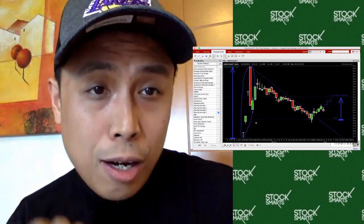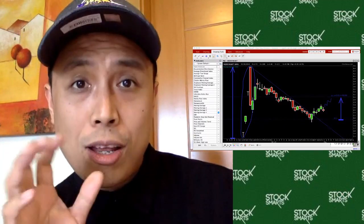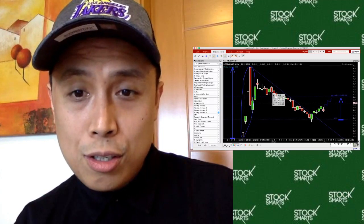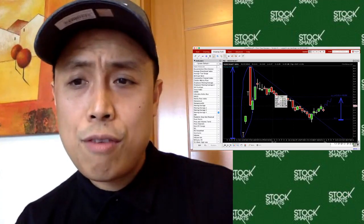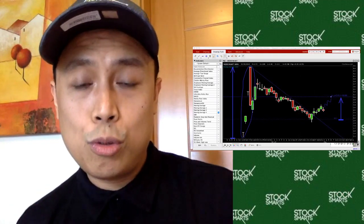So the narrative and the technique is, if it goes back to 2.1 and holds the 2.1 level, that becomes a buy signal, a buy area for you to accumulate a position. And then wherever your resistance will be, regardless if it's at the 2.7 level or at the 3.1 level, that could be your area also to take profits.